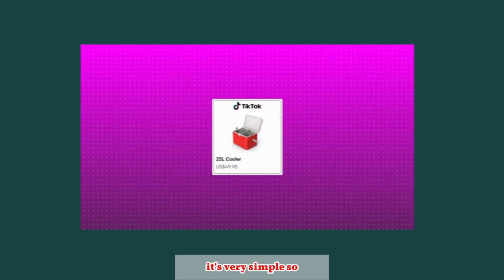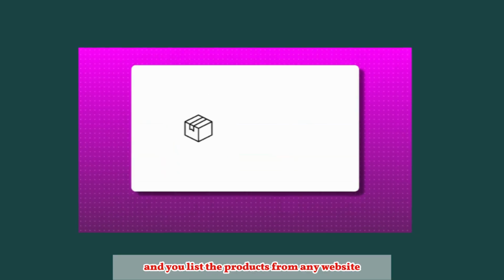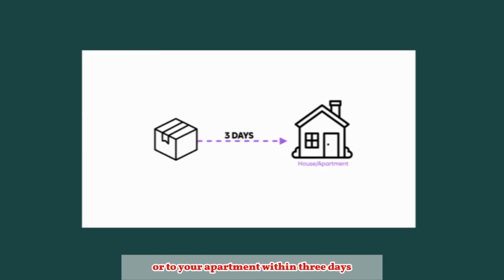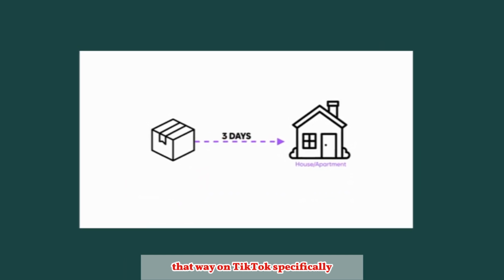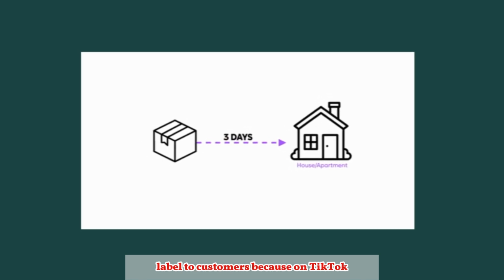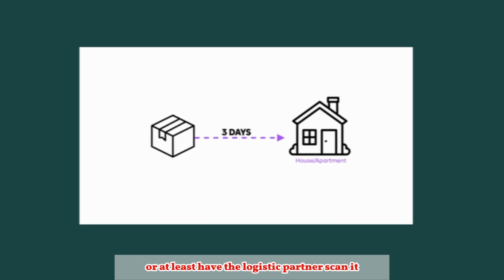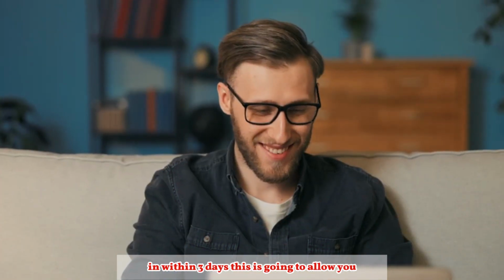It's very simple. So you go ahead and you list the products from any website that will deliver to your house or to your apartment within 3 days. That way, on TikTok specifically, you can still ship it out with a TikTok label to customers, because on TikTok, you need to ship within 3 days, or at least have the logistic partner scan it in within 3 days.